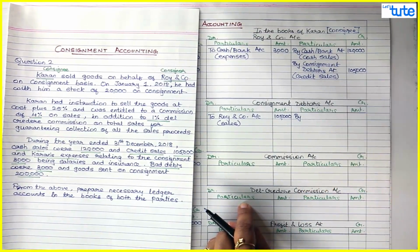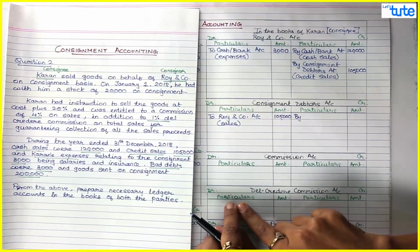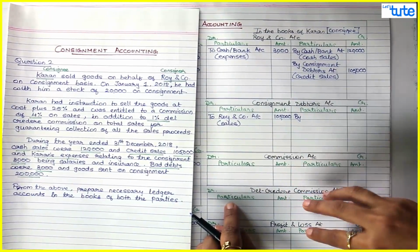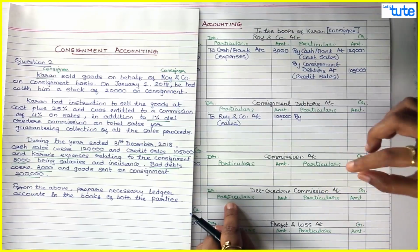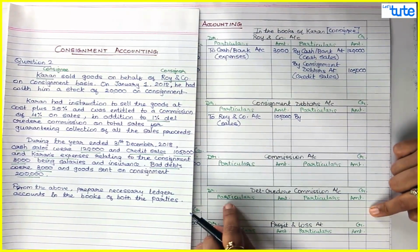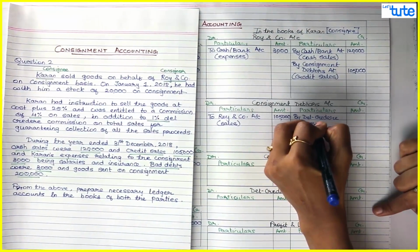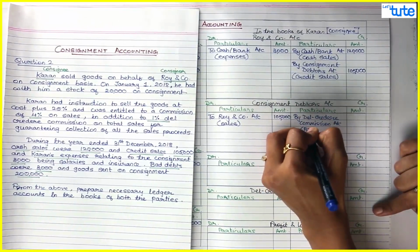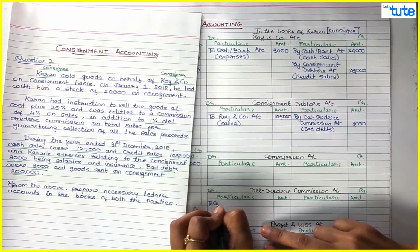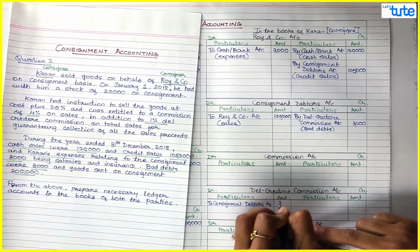So instead of a new bad debts account being opened, we debit that expense to the Del-Credere commission account, because this commission is received for the collection, for the additional responsibility. So against this commission, if we have any expense or loss, it is to be debited to the same account. So we'll say by Del-Credere commission account, and in bracket we'll write bad debts 3,000, debited to Del-Credere commission account, to consignment debtors account 3,000 for bad debts.